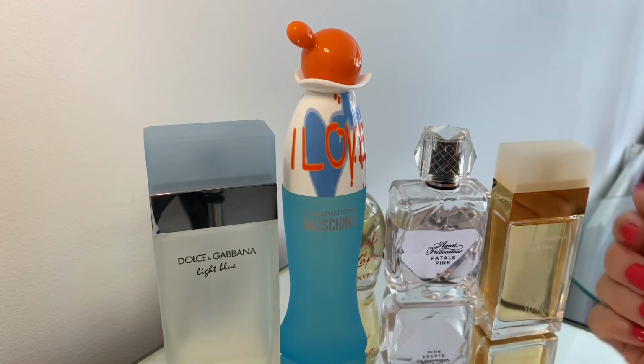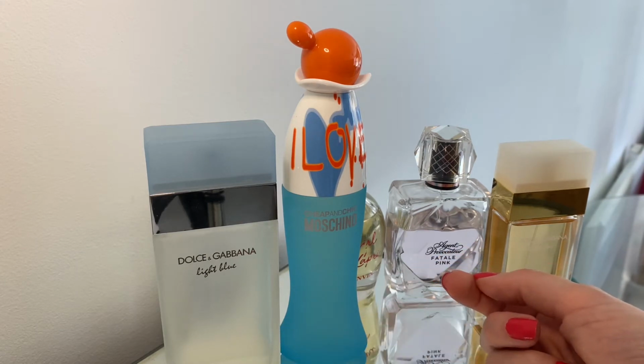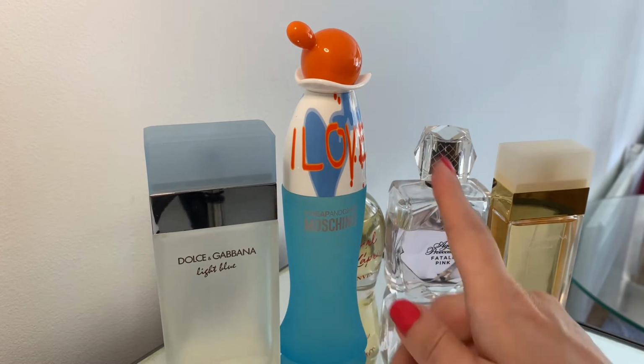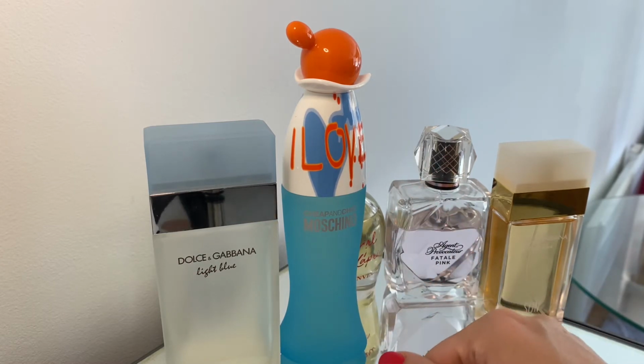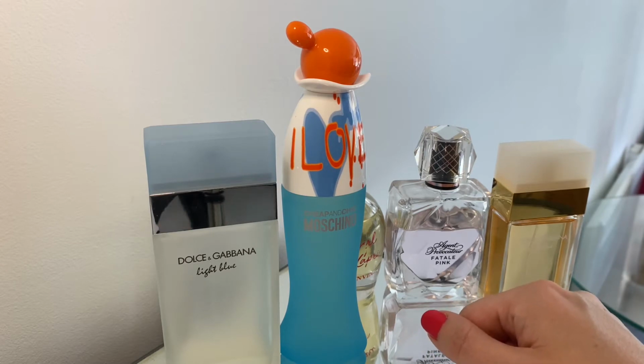Today we're going to talk about Light Blue by Dolce & Gabbana and its dupes or flankers from my collection. So I will cover the differences between Light Blue and these other fragrances and which one I like the most. So if you're interested, then keep on watching.